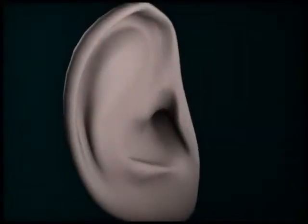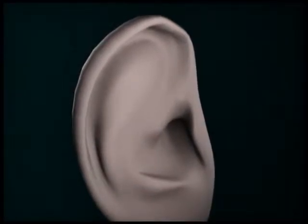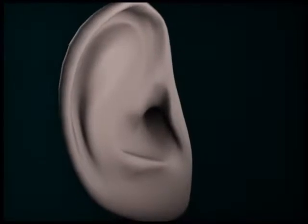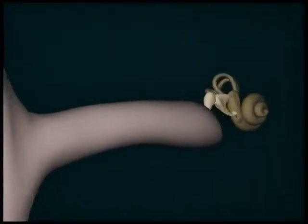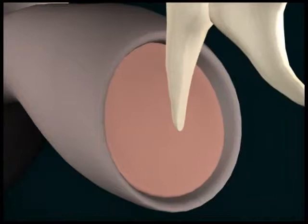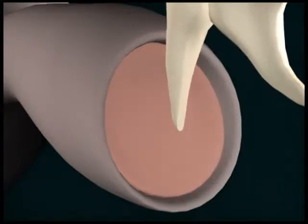The outer part of our ear catches these waves. It faces forward and has a specially designed structure of curves, helping us to determine direction of sound and emphasize frequencies needed for human speech. Now that the sound waves are caught, they travel through the ear canal and strike against our eardrum, a thin membrane about 10 millimeters wide.